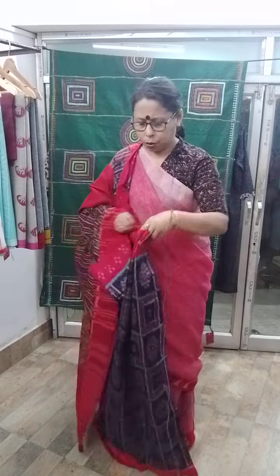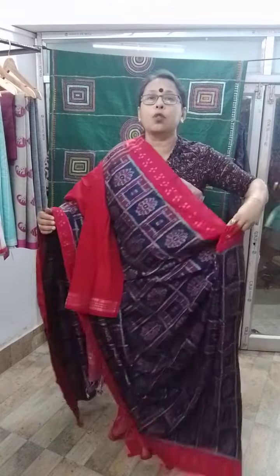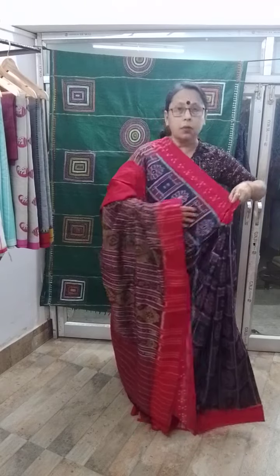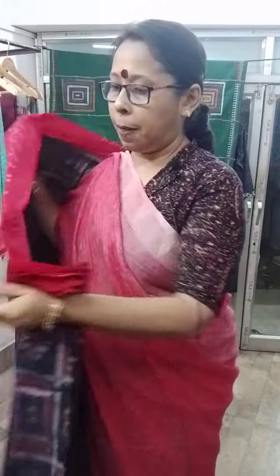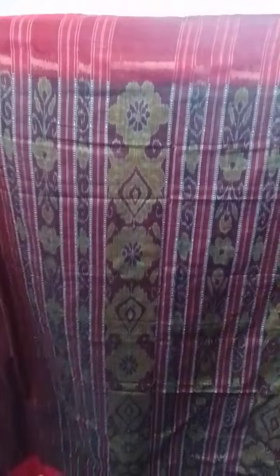These saris are very soft also and very much comfortable. Pure handloom cotton. This will be the look after you drape the sari. The price is 2400 and the blouse piece is 250. This is the design of the sari. This is the blouse piece, a pallu.